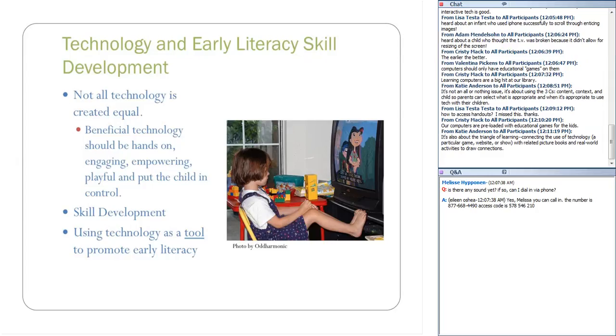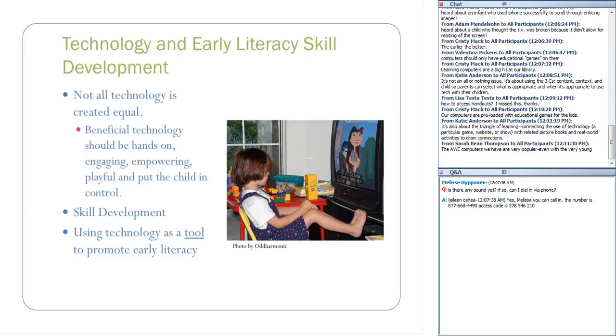Technology must be hands-on, engaging, and empowering. They should allow the child to be in control, and they should be playful. This seems pretty straightforward to me. NAEYC goes on to indicate that passive screen viewing has not been associated with specific learning development in infants and toddlers. We can use these principles to evaluate the value of technology for our young children in our libraries.